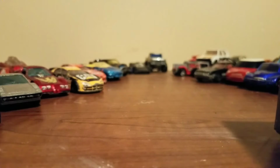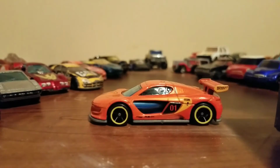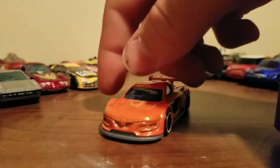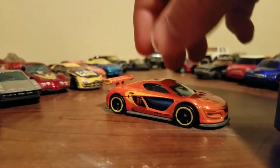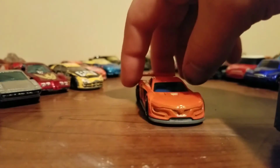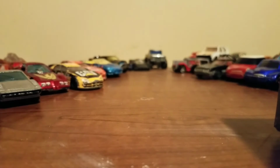Here we have the Renault Sport RS. These are all Hot Wheels now. This is a pretty detailed car. I love this car too. I don't know what it is. I just love it. I like the way it looks.